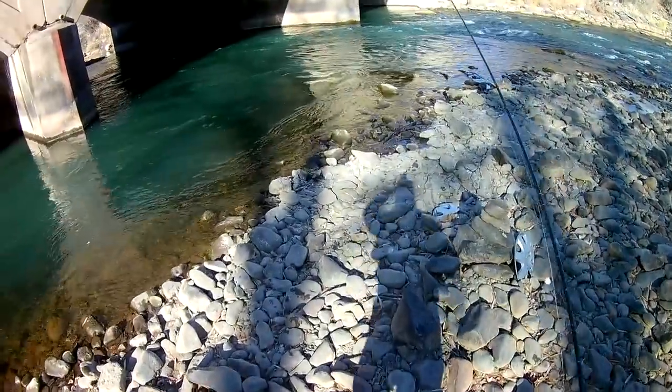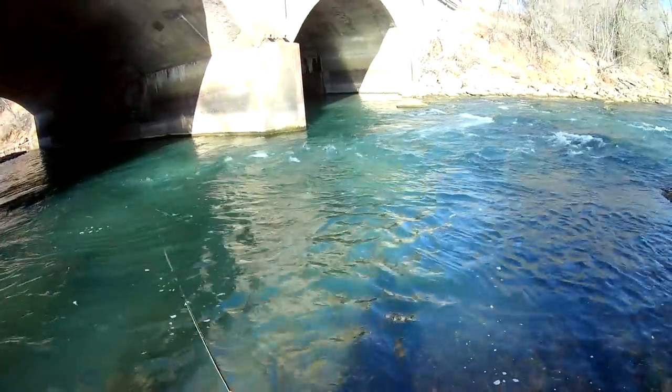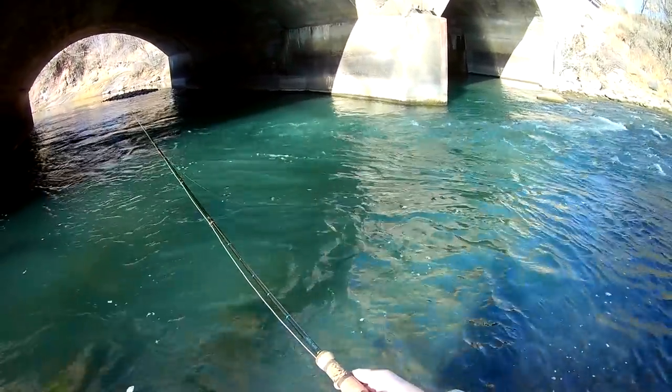So I moved downriver to this spot right under the bridge. This also looked really good with a small run into a deeper, slower section. However, not a fish to be found here either.